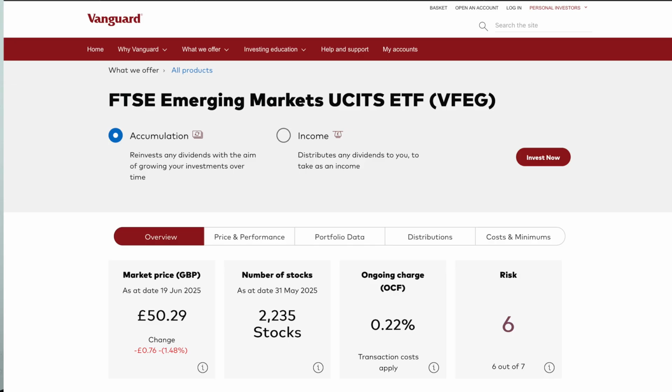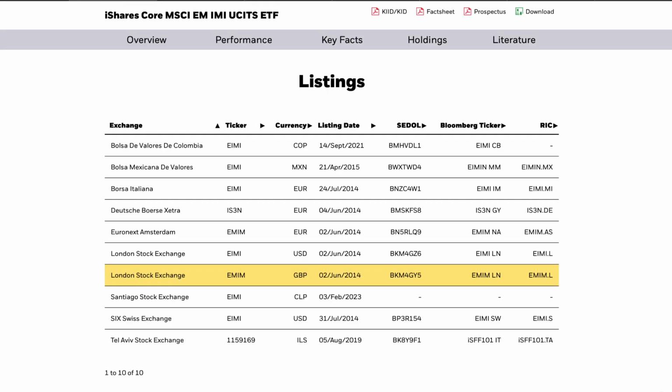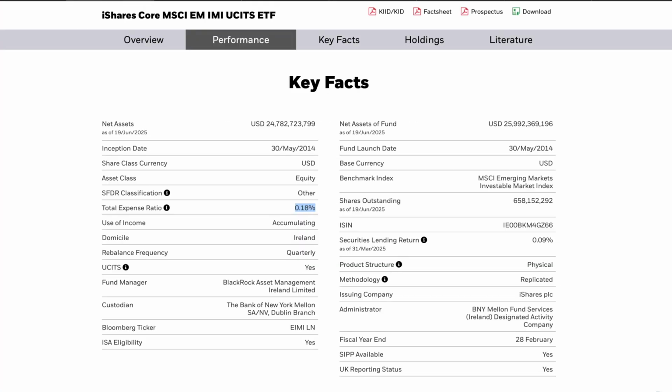I've got two options again for you, one from Vanguard and one from BlackRock. The Vanguard fund is the FTSE Emerging Markets ETF with the ticker symbol VFEG, and has an ongoing charge of 0.22%. The second option is from BlackRock with the name iShares Core MSCI Emerging Markets ETF with the ticker symbol EMIM. And this has a slightly cheaper ongoing charge at 0.18%.